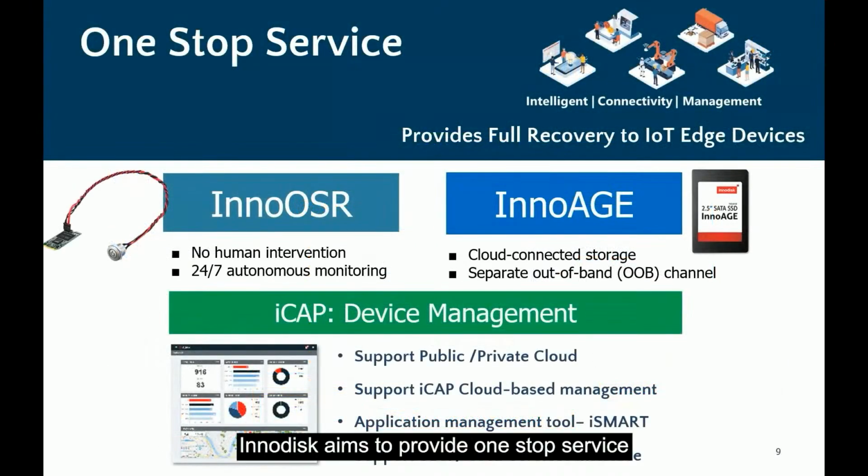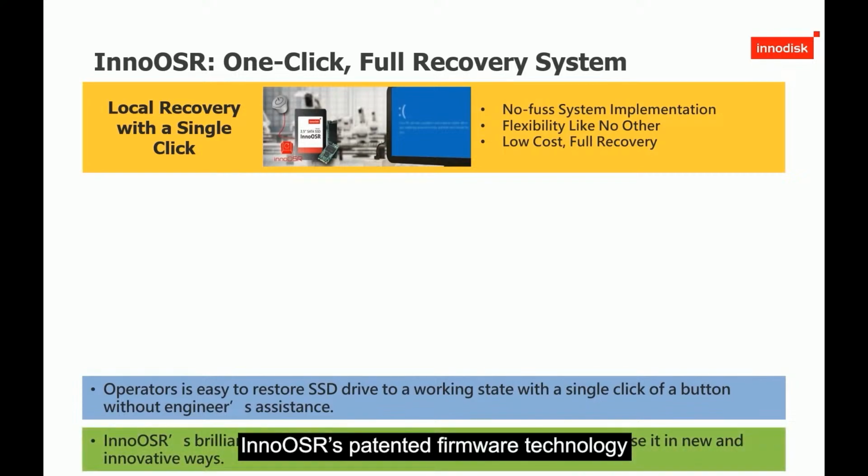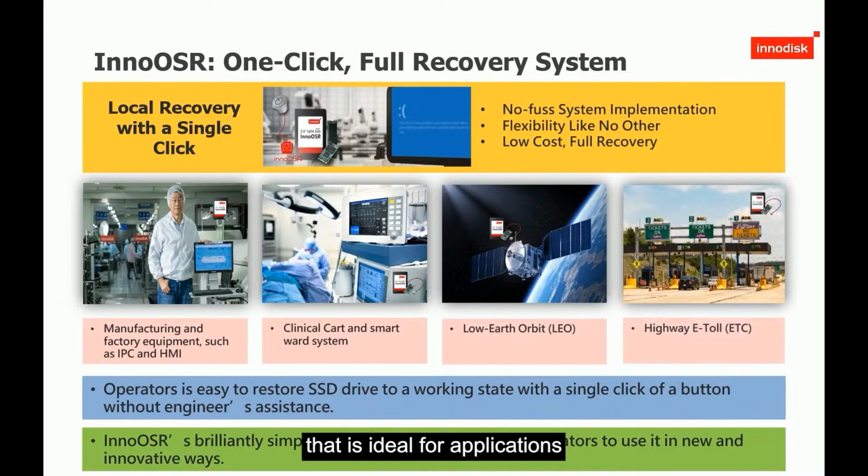Innodisk aims to provide a one-stop service to provide full recovery for IoT edge devices in order to reduce downtime, travel time for repairs, and maintenance costs. InnoEdge supports Azure Cloud through IoT Hub and also supports the most common IoT connection protocol, MQTT, and web service to connect to the cloud management software. InnoOS's pattern firmware technology enables truly next-level recovery that is ideal for applications such as manufacturing and factory equipment, clinical carts, smart world systems or LEO satellites, and highway ETC systems that cannot afford even a little downtime.